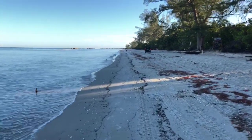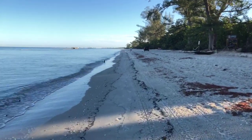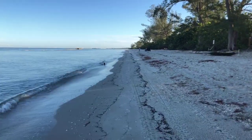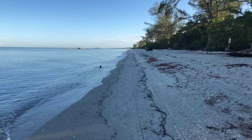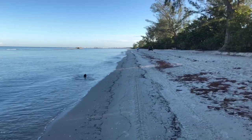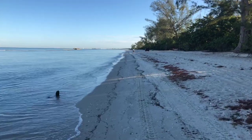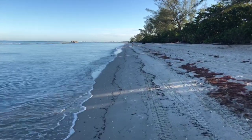I don't know if there were any more crawls. I'll know as soon as I see where this ranger goes, if he turns right, or if he goes straight. He's heading up the beach. Maybe there is a little more action up further.